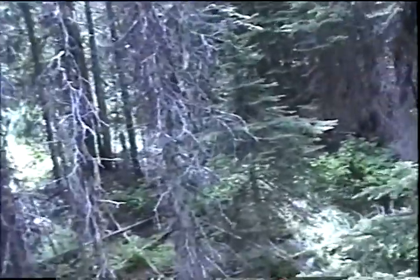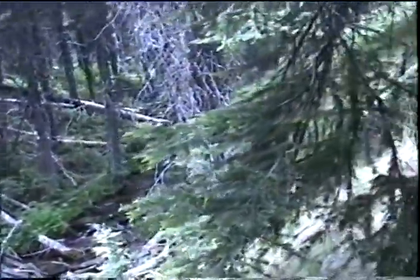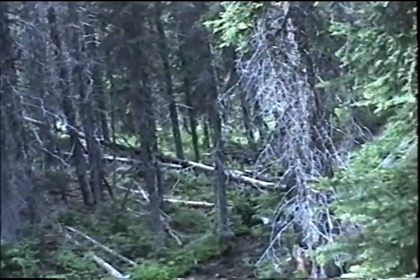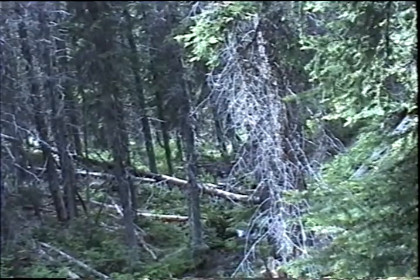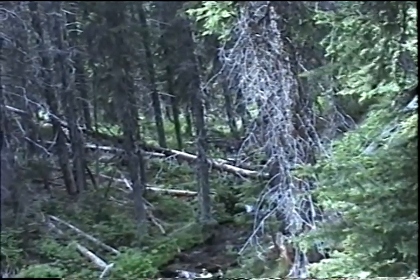Just upstream from the cabin, a couple hundred yards, there was also an old dam across the creek and kind of an old pond. I don't think there was a mill here, so I presume they might have just been damming it up for a little better water access while they were working up here.